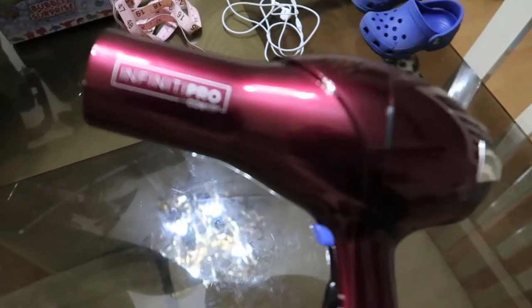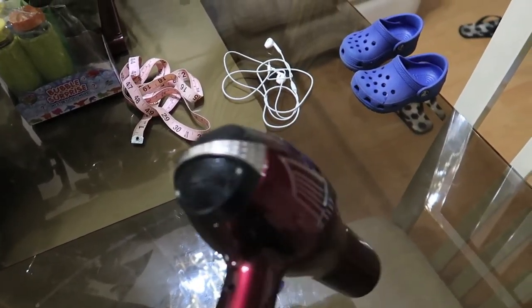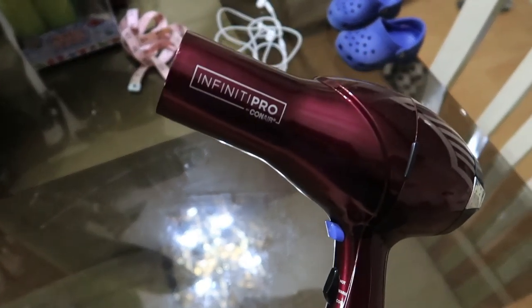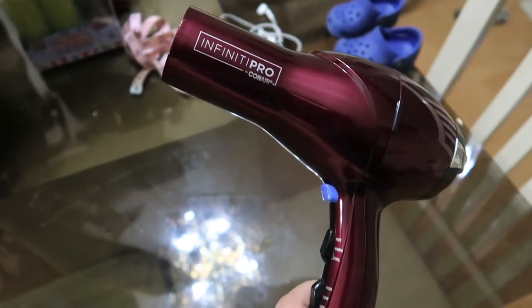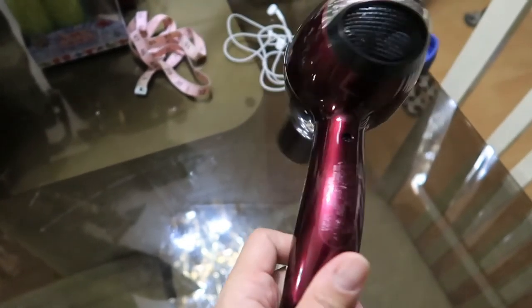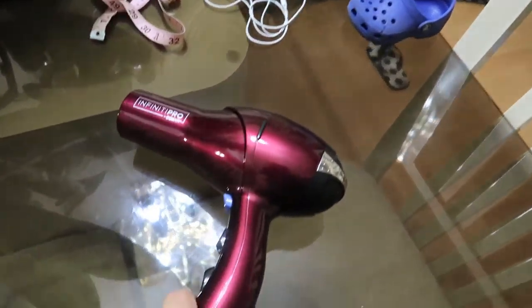Oh my god, guys, I just used this blow dryer. Oh my goodness, it is the bomb. I love it. It took me 2 minutes to dry my hair with this. 2 minutes. But what I do first is I air dry my hair before I blow dry, so I don't be blow drying my hair all along and add more heat to it. But it took me 2 minutes as opposed to, what, 10 minutes to do my hair with my other blow dryer. Oh my goodness, I love it already. Wow, I'm so impressed.